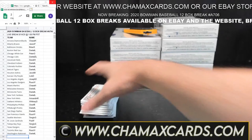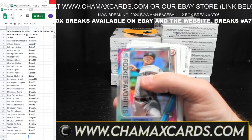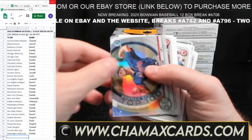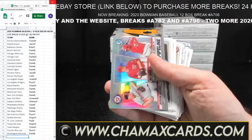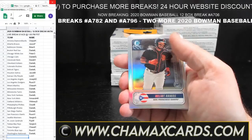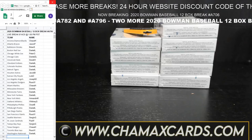So I want to thank Bowman for, like I said, not putting things upside down like Topps does. Yamamoto. Makes breaking a lot easier. Kyle Muller for the Braves. Talent Pipeline for Washington. Sean Murphy, Athletics. Ramos for the Giants. And that will do it for that box.